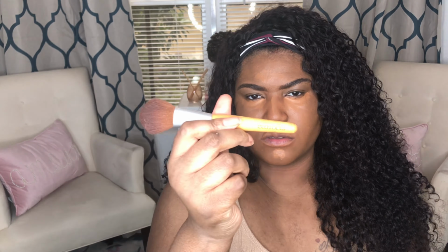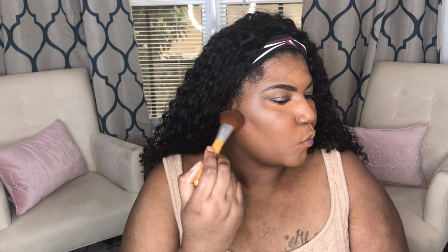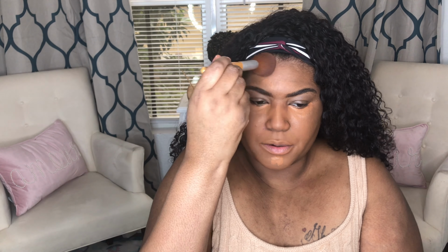Which is gonna be our bronzer. I'm just gonna take this thick bronzer brush. I got this from Eco Tools. It's super soft. It's just a thick brush, has nice bristles. See, with my everyday makeup look, I don't contour. And I just put a little bit of bronzer here. Here. If y'all don't know, I'm a bronzer girl. I done fell in love with bronzer.